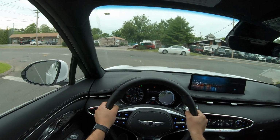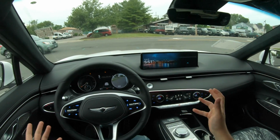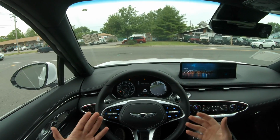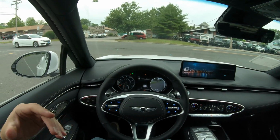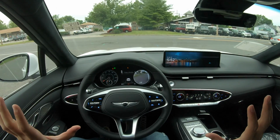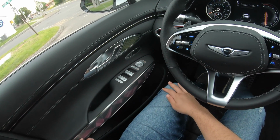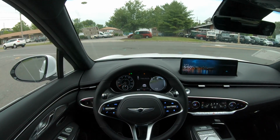391 pound-feet of torque. I'm seriously speechless, but 375 horses and 391 pound-feet of torque are more than enough for this SUV. It pushes you back to the seat, and then it pushes you back again to the seat. Very impressed with this powertrain, seriously amazing, and yeah, as I said, I'm speechless. This SUV is amazing. It does have ambient lighting, and everything just looks amazing. Right here on the door, they're going to be ambient lights, basically just like a really nice design. So seriously guys, very impressed.